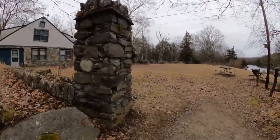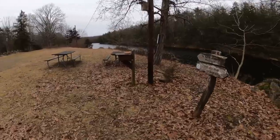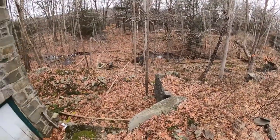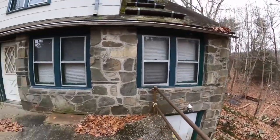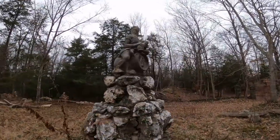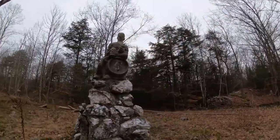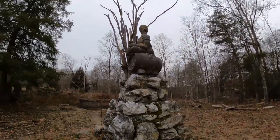Interesting. I don't know if that's a root cellar or a well. I also see an old safe in the woods. Some sort of giant drunkard riding on a barrel? I don't know. Might not be a drunkard.